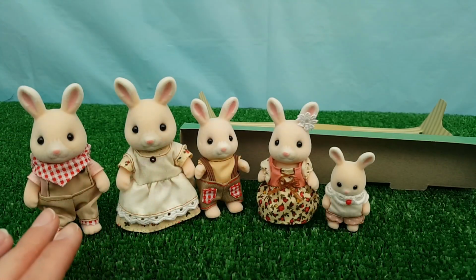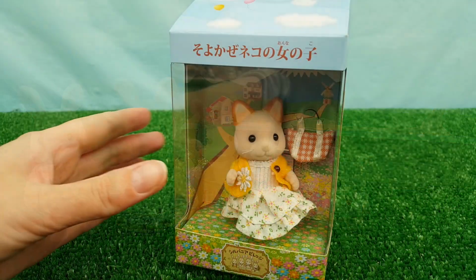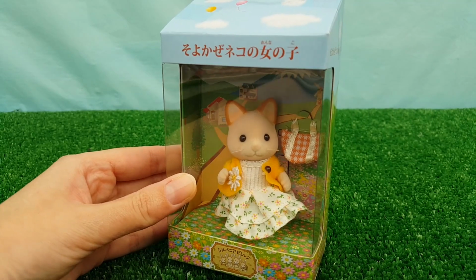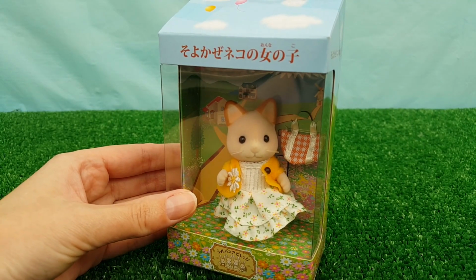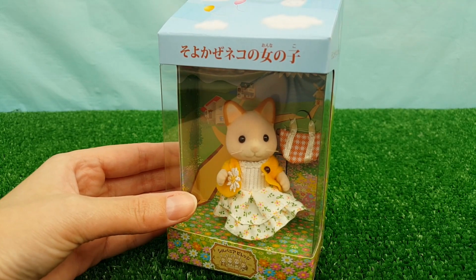And here's the whole family together out of the box. Now let's pop them to one side and take a look at the Soyakaze cat sister. So the Soyakaze cats are an interesting one. So they first appeared in 2009, but to date the family has never been released as a whole.